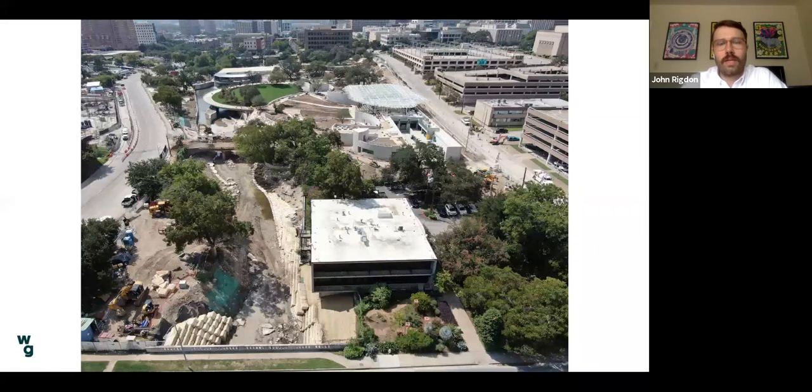Finally, just an image looking down the creek. So we have Waller Creek right here moving through the park and going into the flood control tunnel. And we're rebuilding this section of Waller Creek from 14th to 15th Street in order to better withstand large flood events and be more supportive of the program that's going into the park.